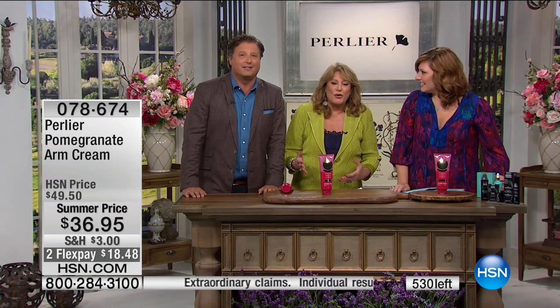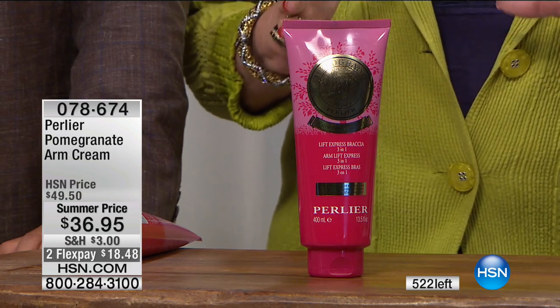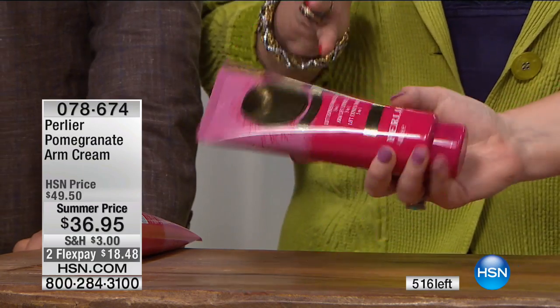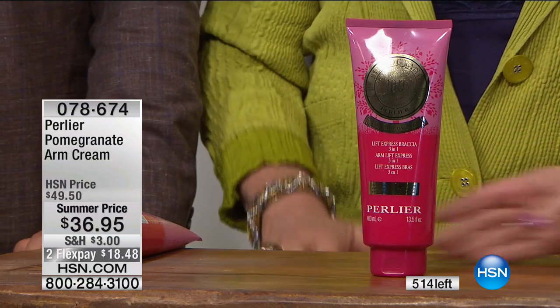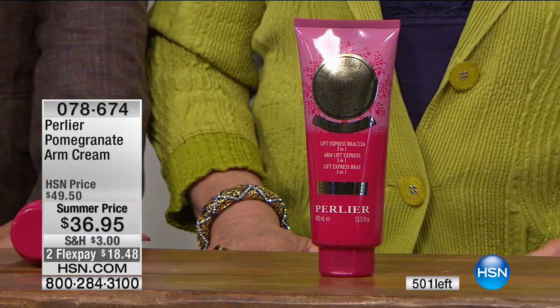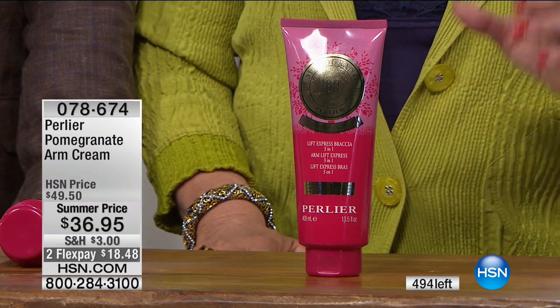This is full of antioxidants and what I call anti-getting-older look. This really fights aging because of the antioxidant properties of the pomegranate. It's a superfruit, the organic pomegranate water that we use there, and it looks super great on your skin. And the fragrance, oh my God.